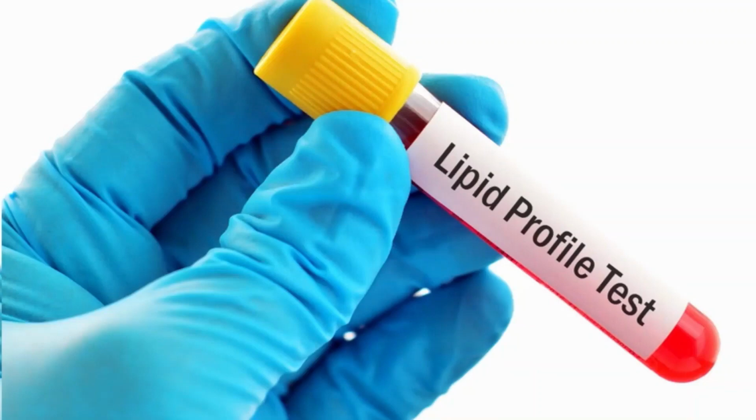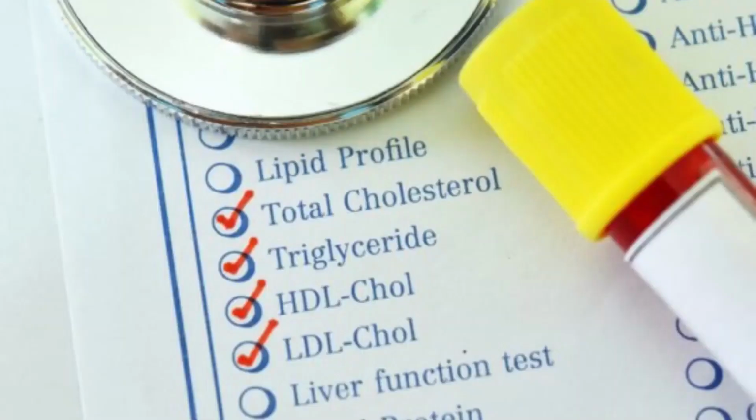I will talk about the complete cholesterol test, which is also called a lipid panel or lipid profile test. Your doctor can use it to measure the amount of good and bad cholesterol and triglycerides, which is a type of fat in your blood. Cholesterol is a soft, waxy fat that your body needs to function properly. However, too much cholesterol can lead to heart disease, stroke, and atherosclerosis, which is a clogging or hardening of your arteries.